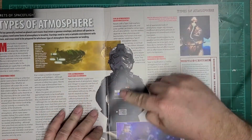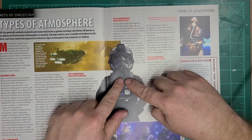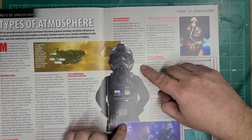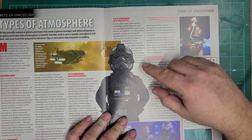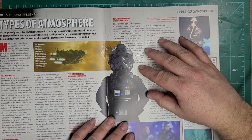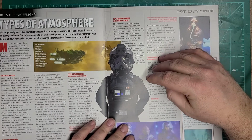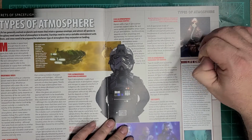Now, the TIE pilots and all them, their suit basically acted as their kind of spacesuit. Their helmets had this apparatus here for their oxygen and stuff. Part of that was because they wanted to save weight and power. The TIE fighters didn't have a pressurized atmosphere within the ship. They had to have these to be able to breathe while flying a TIE fighter.